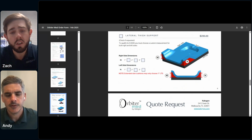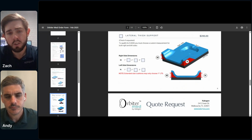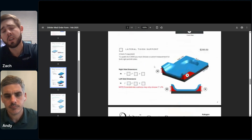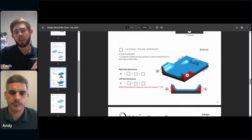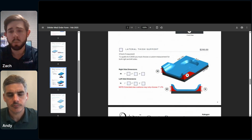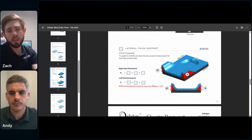Note that for extended sizes, you can only have a 1-inch lateral thigh support. We're not currently able to do 2 inches or 3 inches for lateral thigh supports on extended size cushions. If you do need a 2 or 3 inch lateral thigh support, please reach out to your local independent rep or territory sales manager, and we can talk with production to see if we can work that in. But right now, we can only do the 1-inch lateral thigh support for extended sizes.